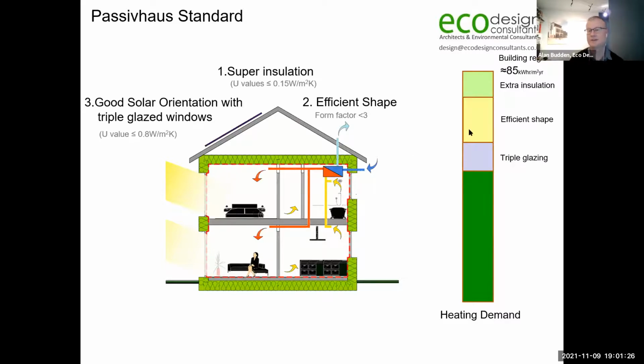The third item here in terms of improvements is triple glazing. This helps not only reduce your heat losses, it also helps a little bit in reducing potential overheating in summer. It's also very good at making sure that the house is very comfortable. It means no cold drafts are moving from the cold glass into the room.